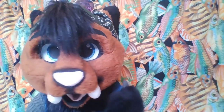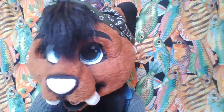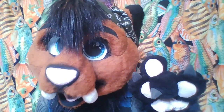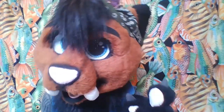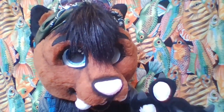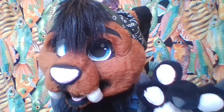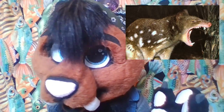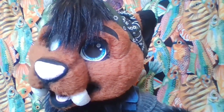Next up, we have the true spotty boy himself, the quoll. Quolls are native to Australia. They are nocturnal, and their sworn enemy is the cane toad. Quolls are pretty much solitary animals. However, very strangely, they have communal toilet areas. They all poop in a pile.